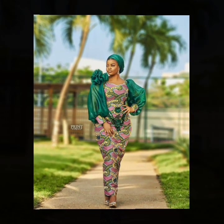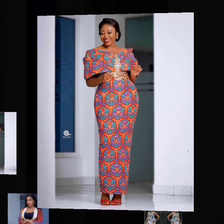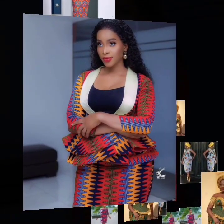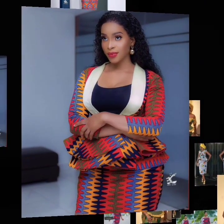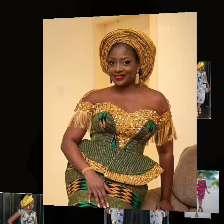African designers are always bringing up new ideas on how to bring out the best out of Ankara fabric day by day. And we give credit to the beautiful, creative, talented African fashion designers of this lovely Ankara designs and collections.